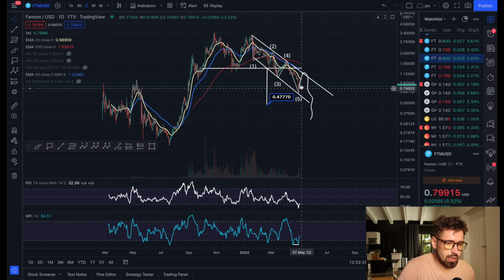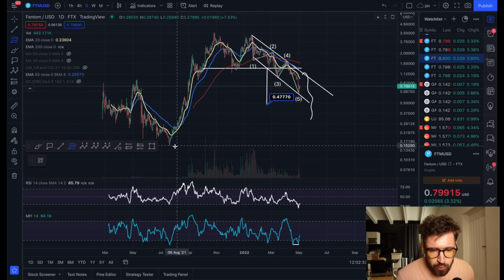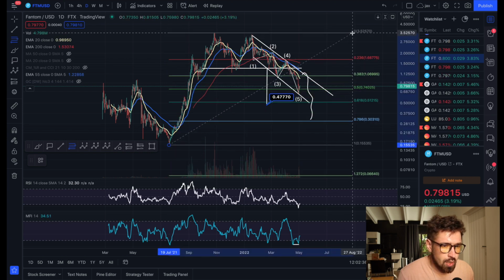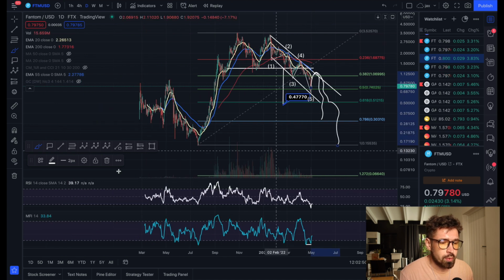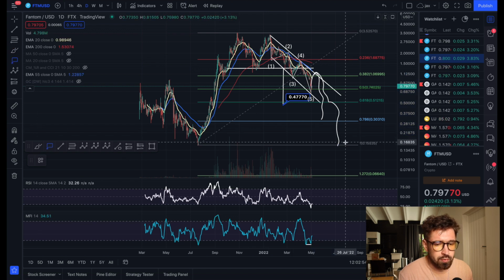So we're going to quickly take this fib out as well as this little squiggly here. We're going to take our Fibonacci from this swing low up to the swing high. And you can see here we've come all the way down to the 0.5. So we may see a nice bounce up to the 0.382, get rejected, come down, find support on the golden ratio at 51 cents. If we lose that, that's when we're going to come all the way back down to where we started, this swing low, which is coming in at about 15 cents.